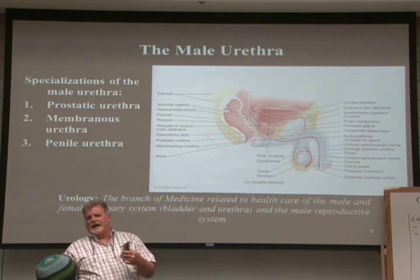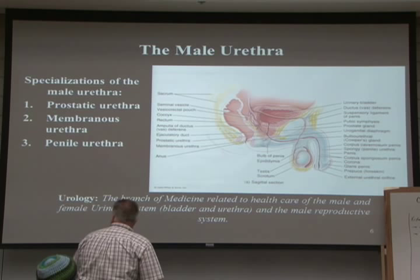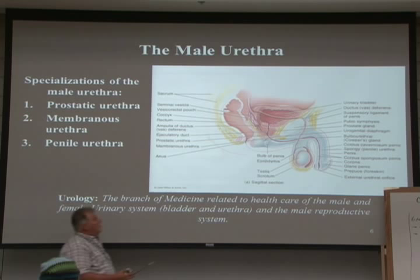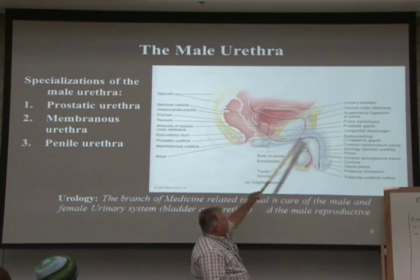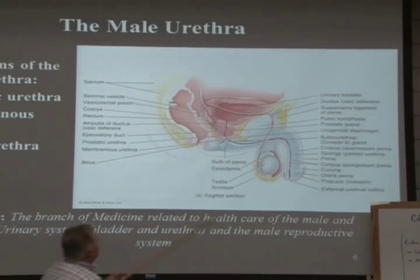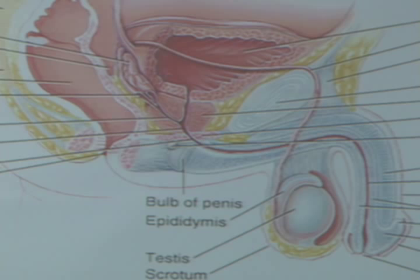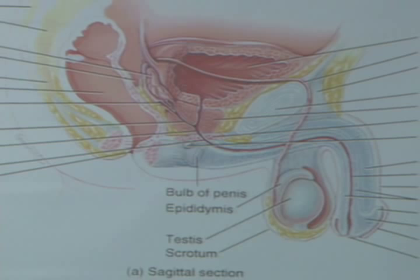All right. So with women, we don't subdivide it because the urethra is really short. But in men, we have to subdivide it based upon what the urethra is passing through. There's a little gland that sits just below the bladder in men, which is called the prostate gland. The prostate gland is involved in producing semen. We'll go into detail in the last unit on how it does that. But the urethra passes through the prostate gland. So the urethra that passes through the prostate gland is called the prostatic urethra, to indicate that it's passing through the prostate gland. Then as men age, the prostate gland can enlarge, and then they can't pee.